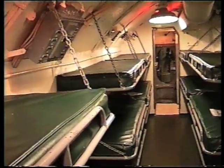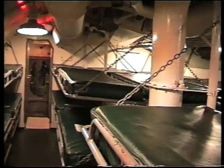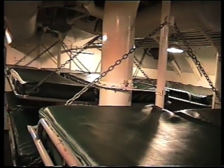And the washroom and showers. About 70 men shared those facilities. This compartment is called the aft battery because under the deck, directly below you.